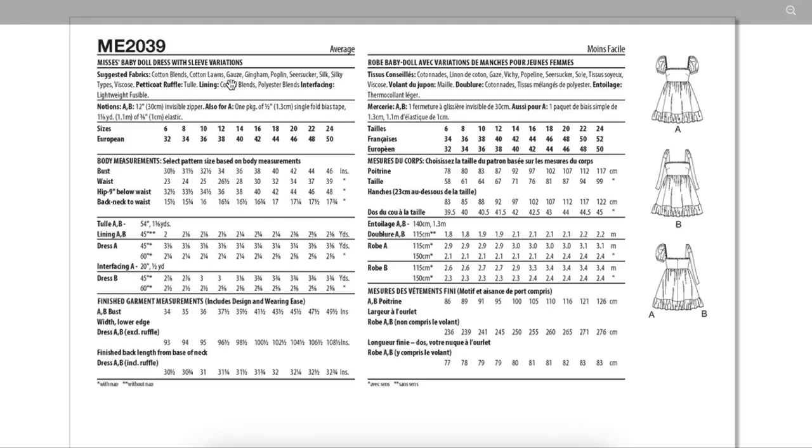Cotton blends, cotton lawn, gauze, gingham, poplin, seersucker, silk, silky types, and viscose. Viscose is a brand name of rayon. Yeah, viscose, but there is that petticoat, so you'd need tulle for that. So maybe you can use a lighter weight fabric, and then the petticoat does all the work. Interesting. And then it's lined, but is it fully lined?